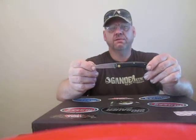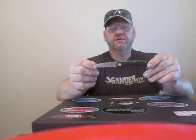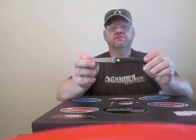When I was growing up, I grew up on a farm in South Missouri. And when I was down there in the Ozark foothills, why, every country boy had to have a Case XX Sodbuster. Or a Sodbuster Jr. Like I say, this is the smaller version. The Sodbuster was a little too big and bulky for me personally, but I remember I worked hard not only in our own hay fields, but then for one summer I helped neighbors and made money baling hay back when there was a lot of hay baled by square bales. And I saved up the money to buy this knife.